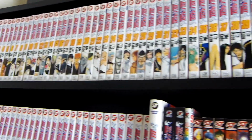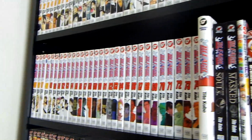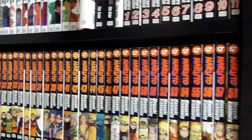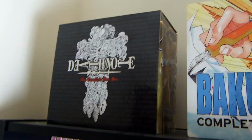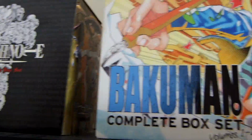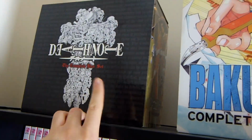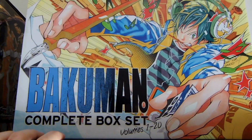Okay, so my first bookcase that is usually out of frame has a lot of double stacked stuff. So I'm gonna go ahead and cut to what's behind the initial volumes. Okay, so at the top of the bookcase I have two box sets. One is Death Note and the other is Bakuman. So they're both by the same authors, or artist/author duo, and they're both really great series, so I don't really have much else to say about those.